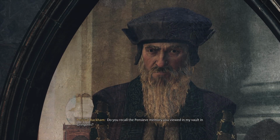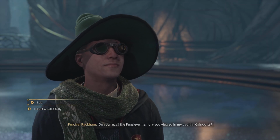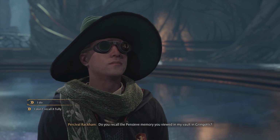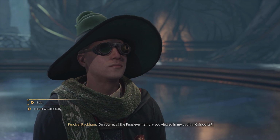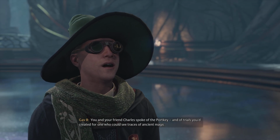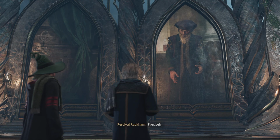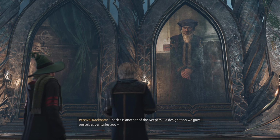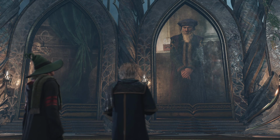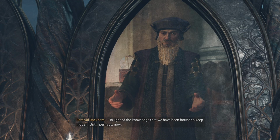Do you recall the pensive memory you viewed in my vault in Gringotts? You and your friend Charles spoke of the port key, and of trials you'd created for one who could see traces of ancient magic. Precisely. Charles is another of the keepers, a designation we gave ourselves centuries ago, in light of the knowledge that we have been bound to keep hidden.